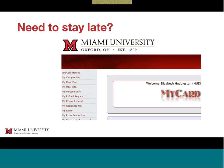Now, one more note, any student who needs to stay after 7 p.m. on Friday of finals must request permission to do so through MyCard. They can begin making those requests on May 1st. They must put in a valid reason before being approved.